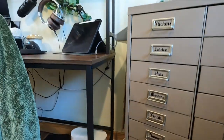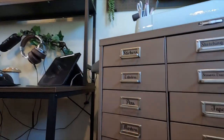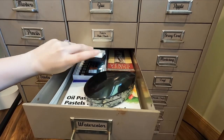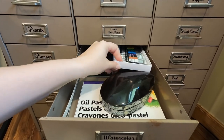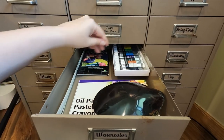Most of my other planner stuff is stored in this bag like I showed you earlier. This is my watercolor drawer. I have the color pencils. I have a smaller set of gouache that I got as a gift after I bought my big set of gouache. So I'm hoping that at some point I can get through the big stuff so that I'll have that.